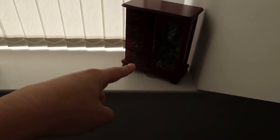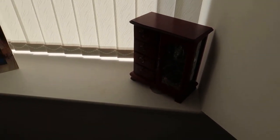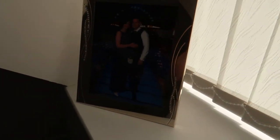So this here is my jewellery cabinet. I've had this absolutely years. I got it from a friend at Christmas time, but it's really dark wood and I obviously want something lighter, so I am on the hunt for something for all my jewellery, so that is something I'm looking for. And then I've just got a little frame, I don't even know if you can see that, of me and Craig.